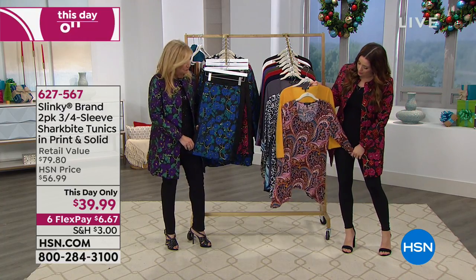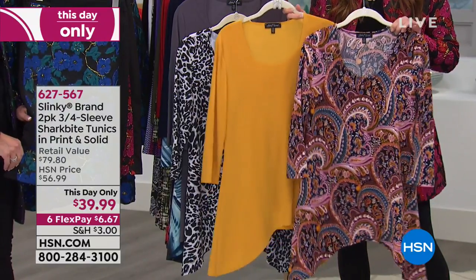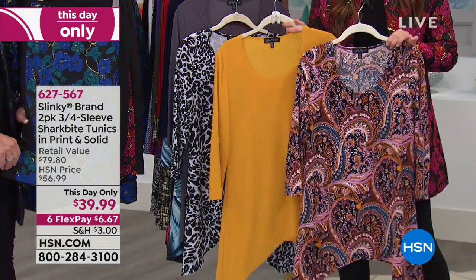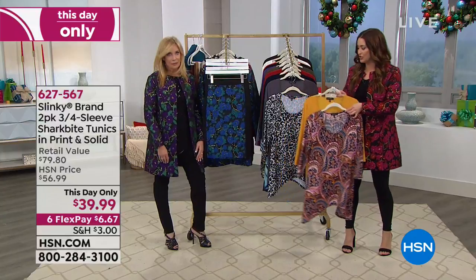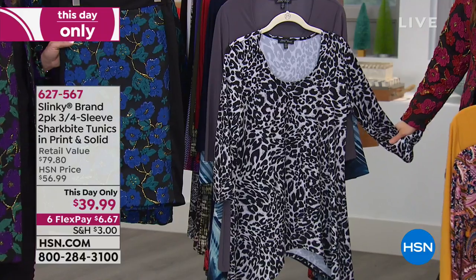This one is called your Paisley Mustard. This one is only available in extra small through large. These are already becoming limited. As of this day only, they're only $6 and change on your charge card. This one is going to be your Gray Leopard back with the charcoal.